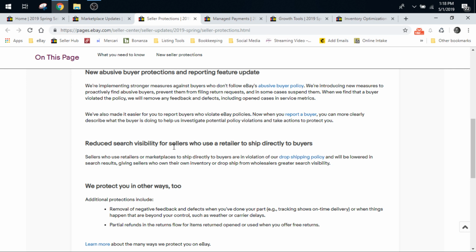They've also made it easier for us to report buyers who violate eBay policies. Now, when you report a buyer, you can more clearly describe what the buyer is doing to help eBay investigate potential policy violations and take actions to protect you as a seller.